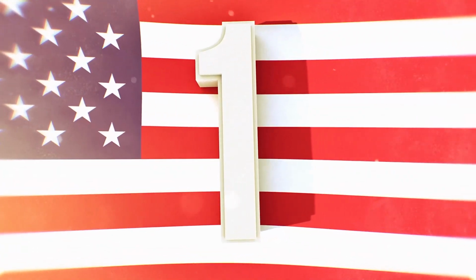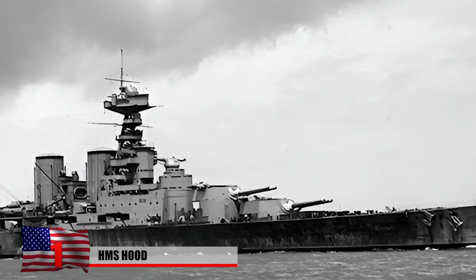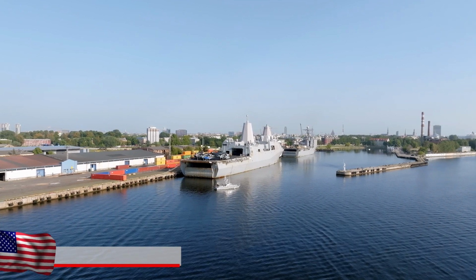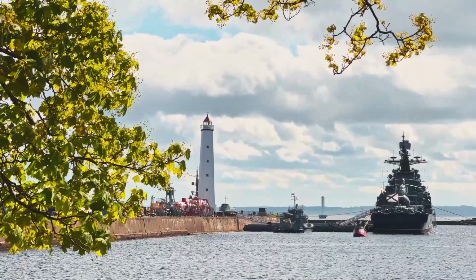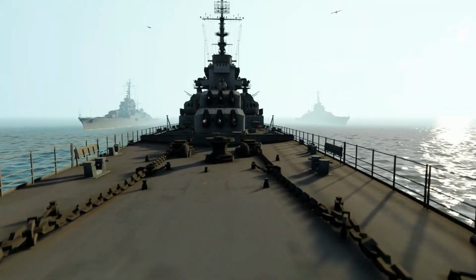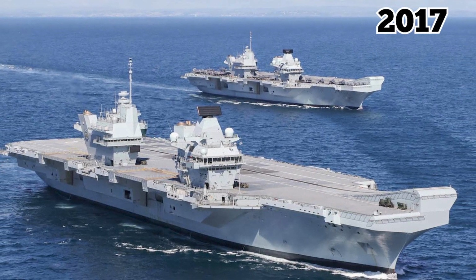Number 1. HMS Hood. The HMS Hood is probably one of the most famous ships from the entire 20th century. Built as a flagship between the 2 world wars, her fate was intertwined with another behemoth of the seas. At the time she was laid down, HMS Hood was the largest battle cruiser ever built, making it the world's largest warship, and it stayed the largest until the Queen Elizabeth class of aircraft carriers came around in 2017.